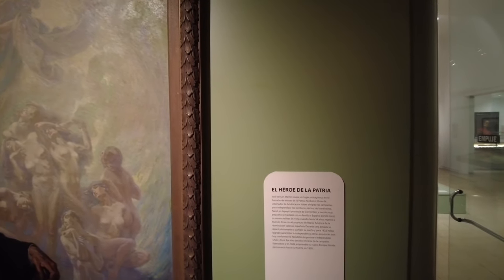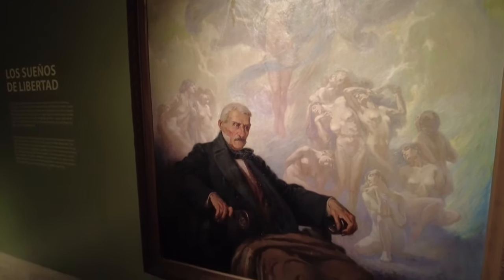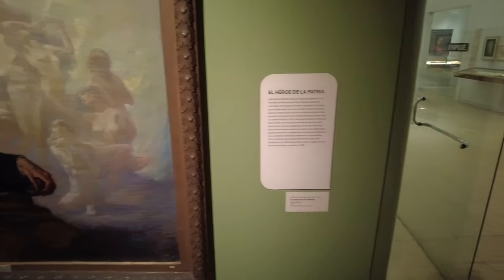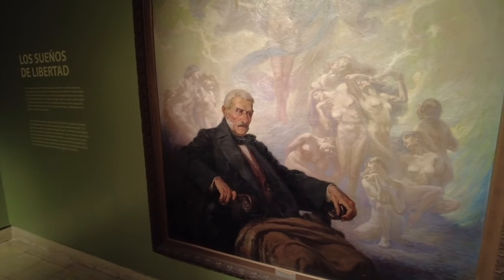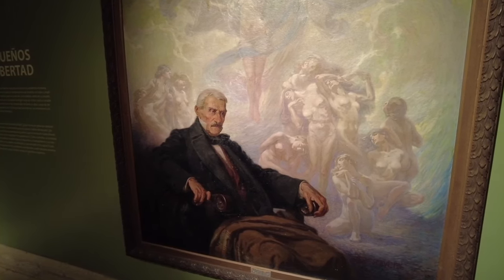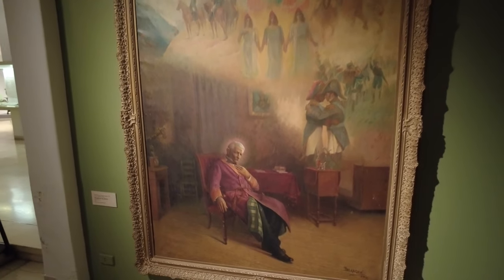Oh, this is him, right here. We made a video about him, of course. We made two videos about him, but this is José de San Martín. El sueño de San Martín, the dream of San Martín. So I guess this is him in his older years. And then behind the cannon, it's kind of hard to see, but I think this is also José de San Martín in his older years.